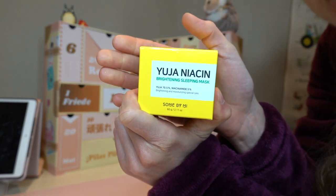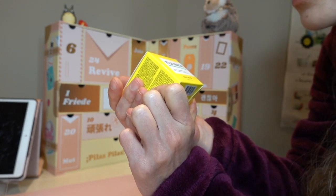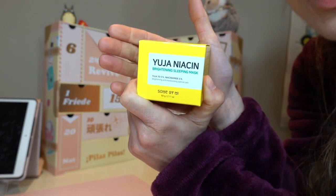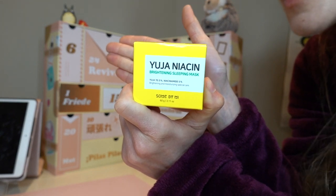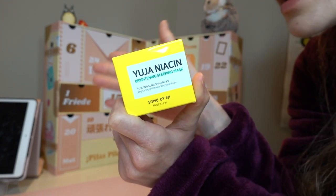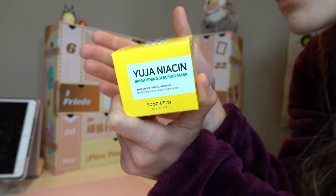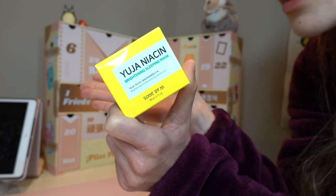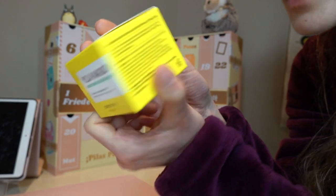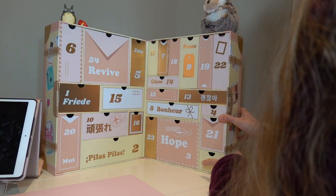Looks like we have a niacin brightening sleep mask, Yuja niacin. 70.5% Yuja and 5% niacinamide. Hey, I appreciate that. Thank you for not going higher than 5%. So many skincare brands are putting in a ton of niacinamide, and while it's helpful for redness, irritation, and can be helpful for hyperpigmentation, at high percentages, it can be really irritating. So the studies showing benefit use at most 5%, which is what this has. I don't know what Yuja is. Does this have fragrance in it? It does. Boo! All right, so we made it through day 17.